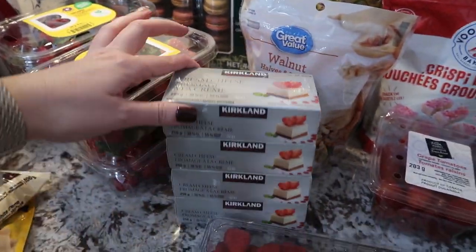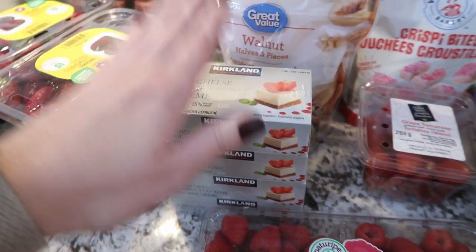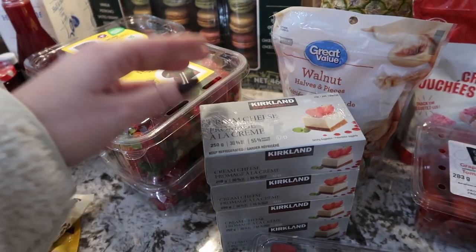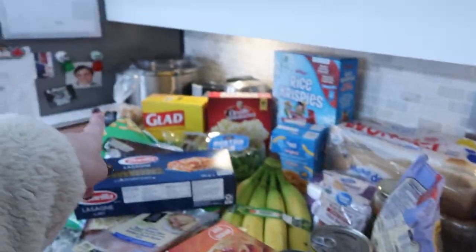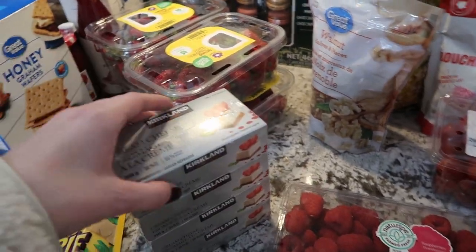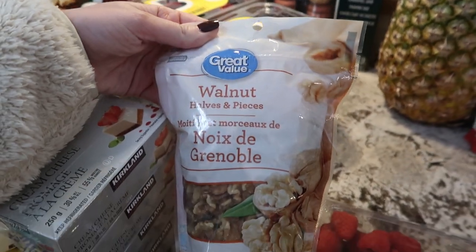Then also at Costco, this is a great deal. This was $10 for 4 blocks. I have cream cheese on my list. I need it for 2 of the recipes, and it's $9.97 for 4 blocks, so that is great. We're gonna go through it. I got the bagels over there as well. Holidays are coming. I need 2 blocks as it is for the party, so that will be gone in no time. Walnut halves and pieces.